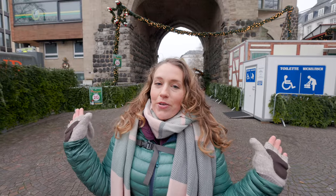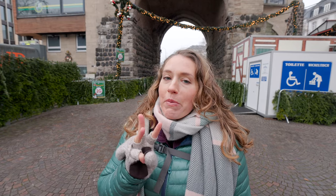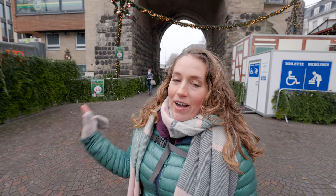Good morning, everyone, from Cologne. Once again, it is our second day here and our last day exploring, and we're kicking off the day with yet another Christmas market because the three we went to yesterday weren't quite enough. So we're at Rudolfplatz right now and we're gonna go check out this one first.